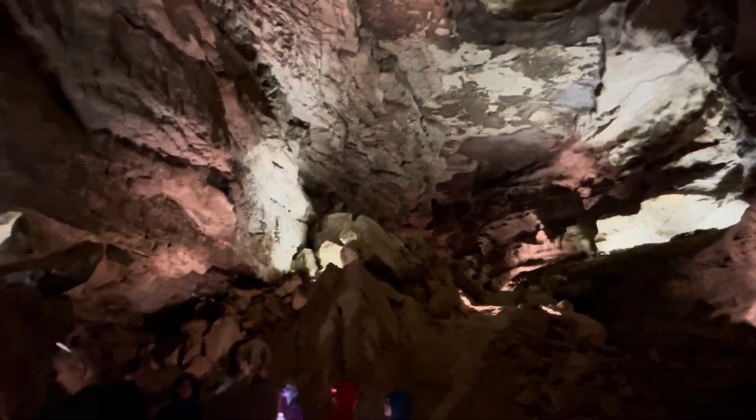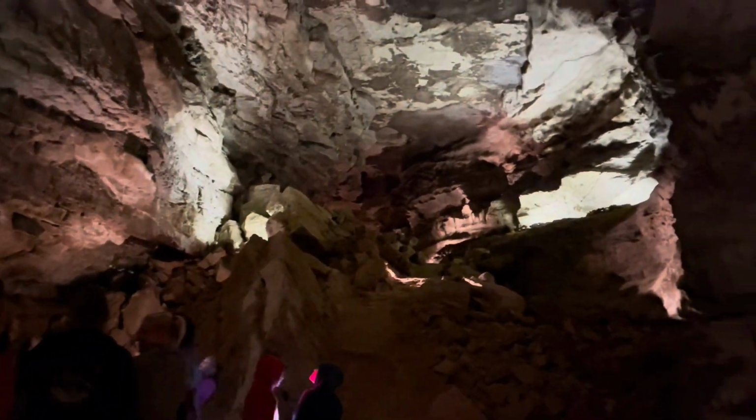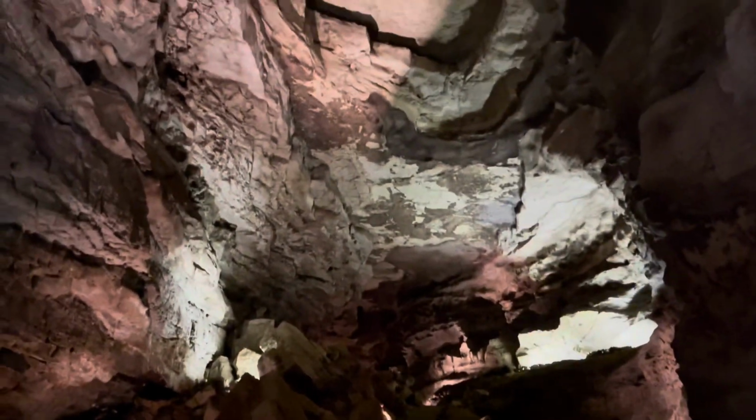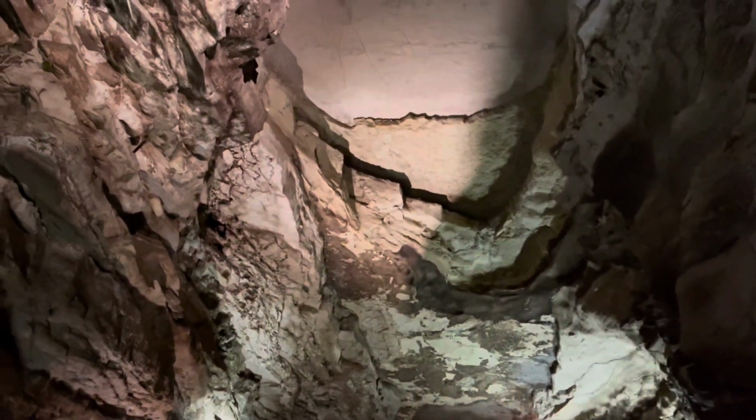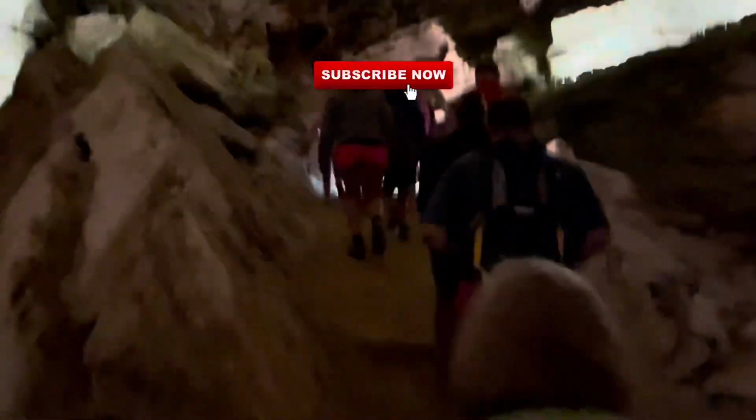If you look closely, you'll see some bats flying around this room. And after 2 hours and 15 minutes of being underground, we made our way out. We highly recommend the Big Wyandotte Tour.